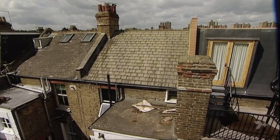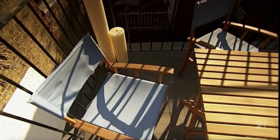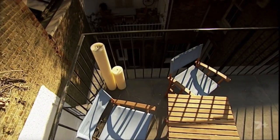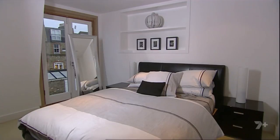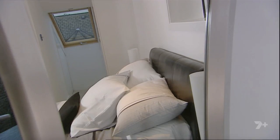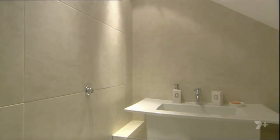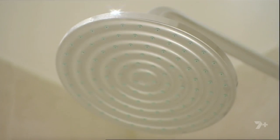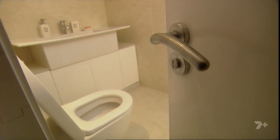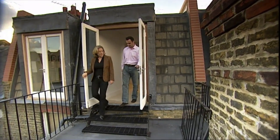The biggest change and the biggest headache has been converting the roof. Jonathan's created a roof terrace off the master bedroom, which looks great and has the same monochrome theme as downstairs. Storage has been built into the eave space, but this does make the room feel smaller. Jonathan's also managed to squeeze in an ensuite bathroom, which unfortunately cost double his budget. Oh my word, this is great. Lovely, isn't it? What a big roof terrace.